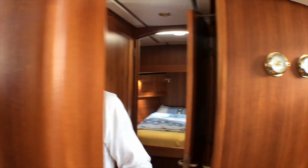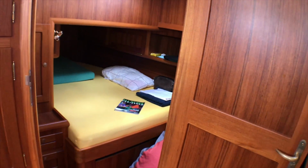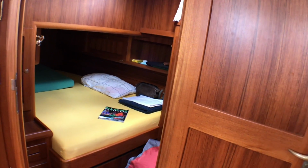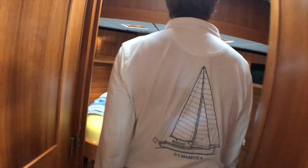So this is the guest cabin. We did the boat in a 4-person concept. So normally it's intended to be with 4 persons, 2 or 4 on board, not more. And this is the owner's cabin where we are.